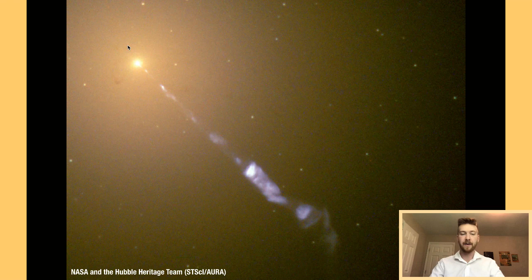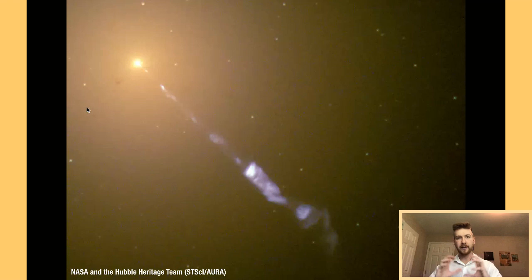But this is the galaxy that we targeted. And so what's going on in the center here that would cause this massive jet, that would cause a really highly energetic accretion disk, just like the one I was showing in my cartoon?